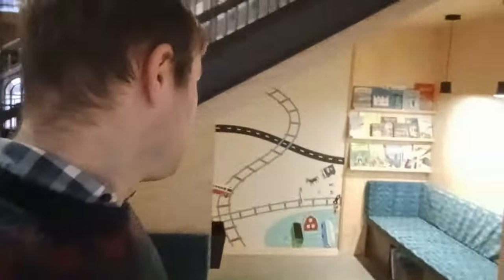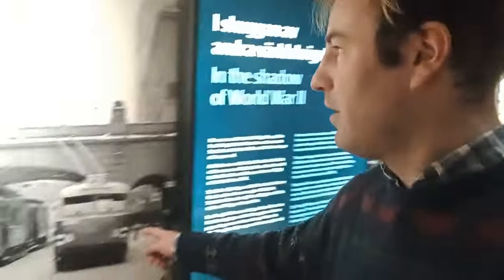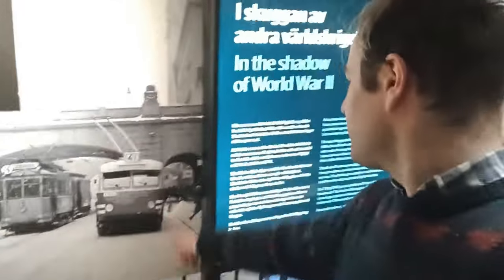I've got lockers, a little children's corner there, books, lockers there. There's the back of trolleybus 96. If we go through into here, this is all about, I think, the trolleybus era. There's a picture there. I think I recognise that bridge. I think I walked under that this morning.